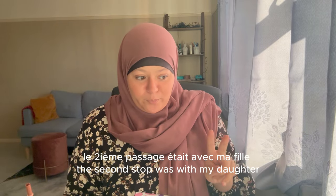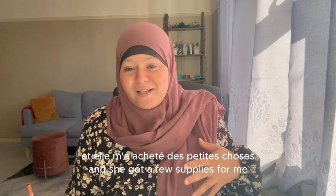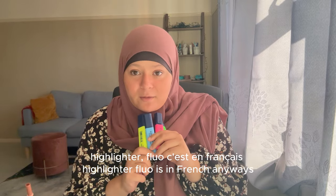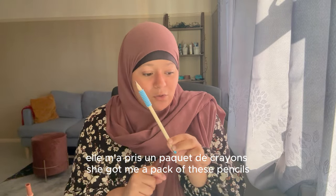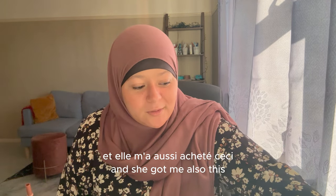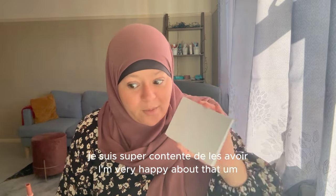The second stop was with my daughter, because she decided to make me a surprise, and she got a few supplies for me, which I find very, very adorable. Anyways, she got me this fluo. Oh no, how do we call them in English? Highlighter. Fluo is French. Anyways, it's a brand. She got me a pack of these pencils. Tipex. I don't know how to say it other than Tipex, even in French. And she got me also this, that will be needed very soon as well. I love to use these small sheets to study. I'm very happy about that.